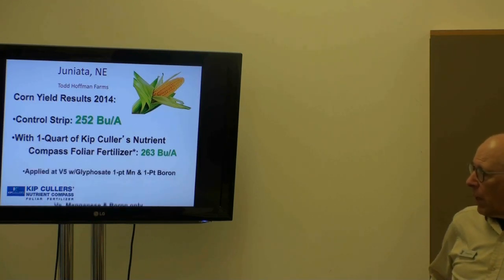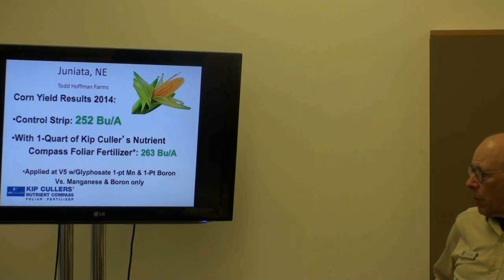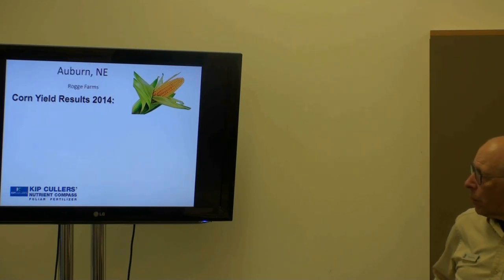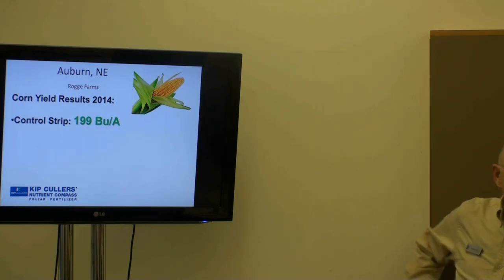And that was applying at V5 with glyphosate, applying a manganese, applied a boron versus the manganese and boron by themselves. So the difference there is the Nutrient Compass. Dwayne Rogie, who actually, it was really interesting, the way we met Dwayne is he's in Brian's organization.